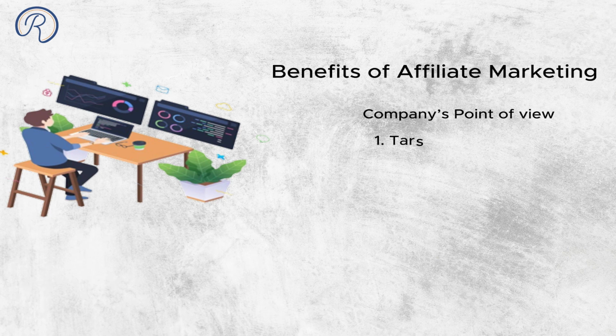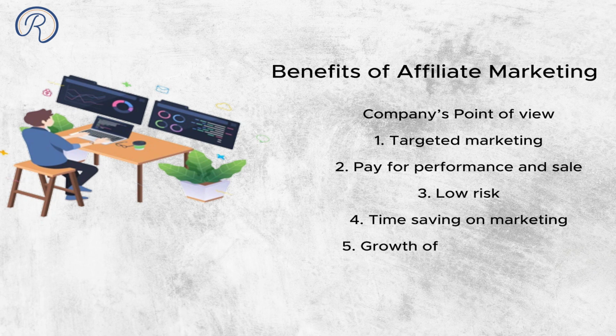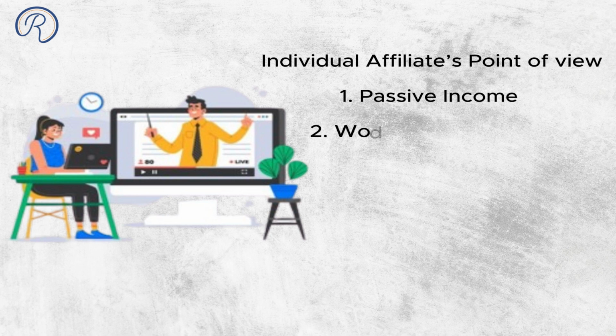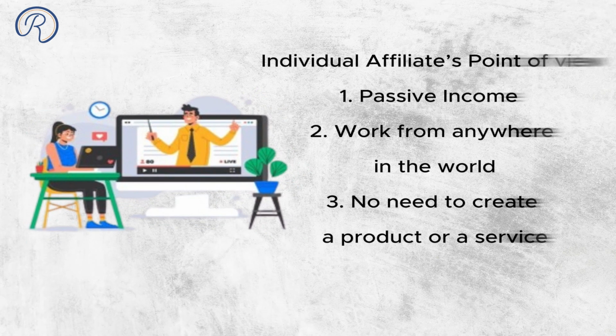Benefits of affiliate marketing from the companies' point of view. 1. Targeted marketing. 2. Pay for performance and sale. 3. Low risk. 4. Time saving on marketing. 5. Growth of brand awareness. Individual affiliates' point of view. 1. Passive income. 2. Work from anywhere in the world. 3. No need to create a product or a service.